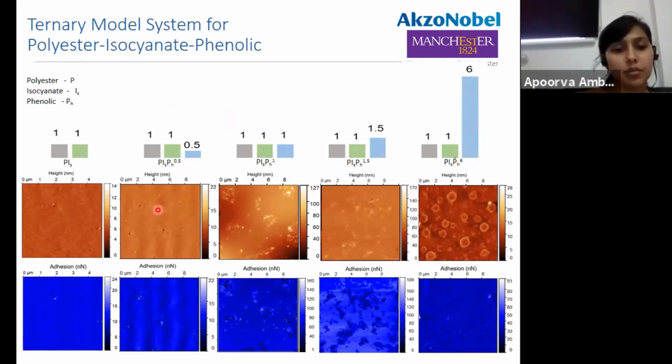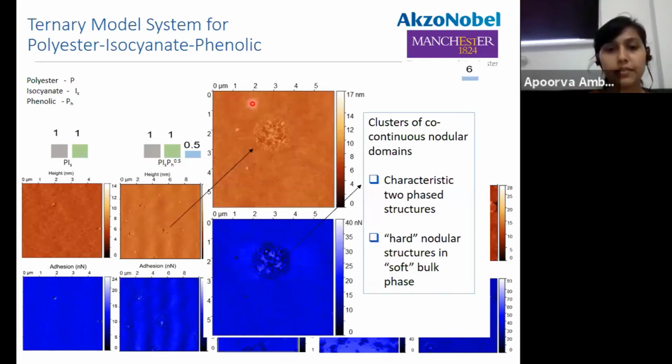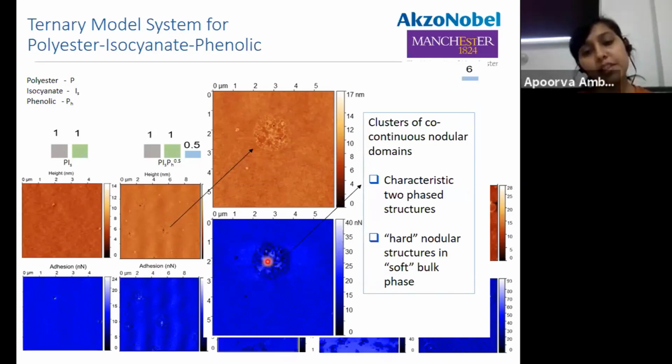However, with a small addition of phenolic, we find formation of clusters that appear to be phase separated. Zooming in onto one such cluster, we can see that inside the cluster there are co-continuous domains which have been referred to as nodular domains. These nodular domains appear as the hard phase in a soft bulk phase. Qualitatively speaking, the morphology inside the clusters appears quite comparable to the flexible type full formulations.